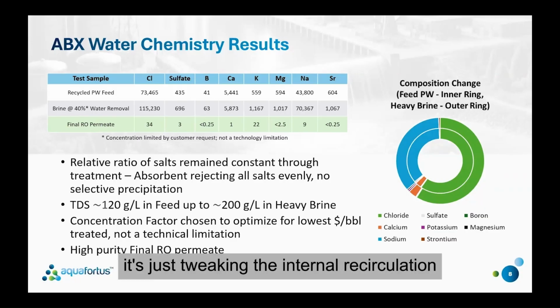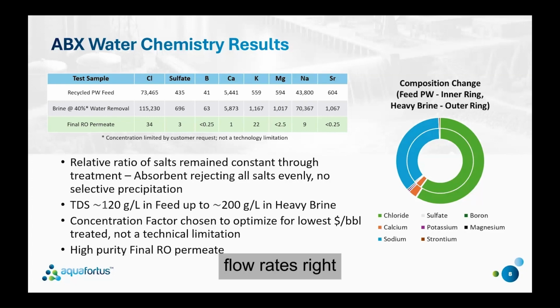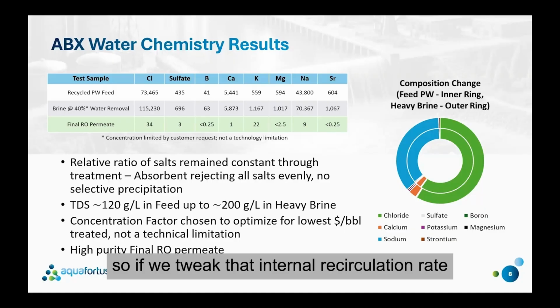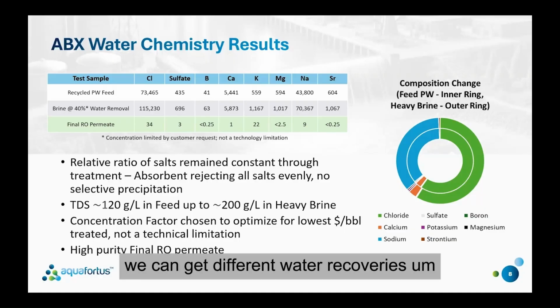Our system, again, it's just tweaking the internal recirculation flow rates, right? That absorbent to produce water flow rate. So if we tweak that internal recirculation rate, we can get different water recoveries.